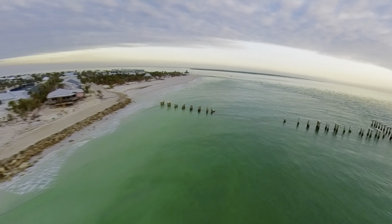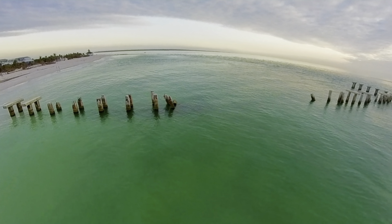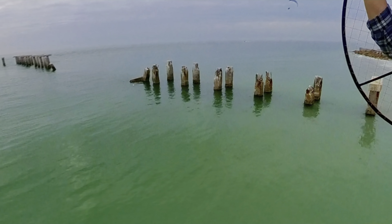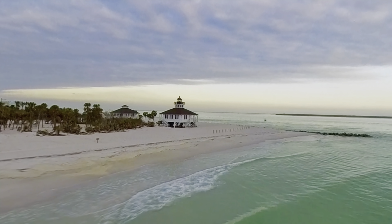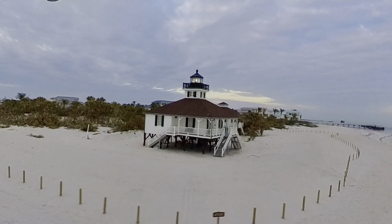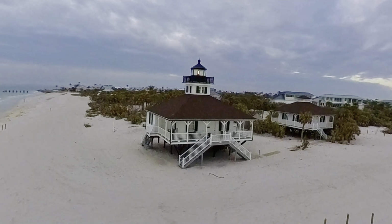Then we went by another discombobulated pier of some sort. Then we were treated to a view of the lighthouse down on the very end.